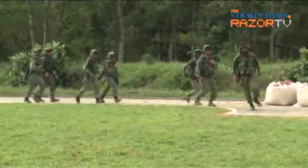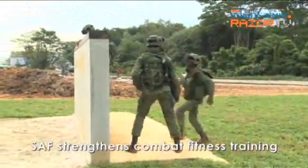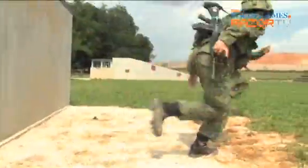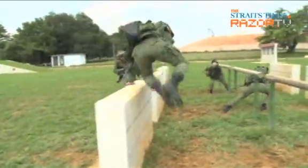Now let's have a quick look at some of the events that happened recently. To better prepare our soldiers to meet evolving operational demands, the SAF has strengthened its combat fitness training system with the introduction of vocation-related exercises, as well as a redesign of its Standard Obstacle Course or SOC.